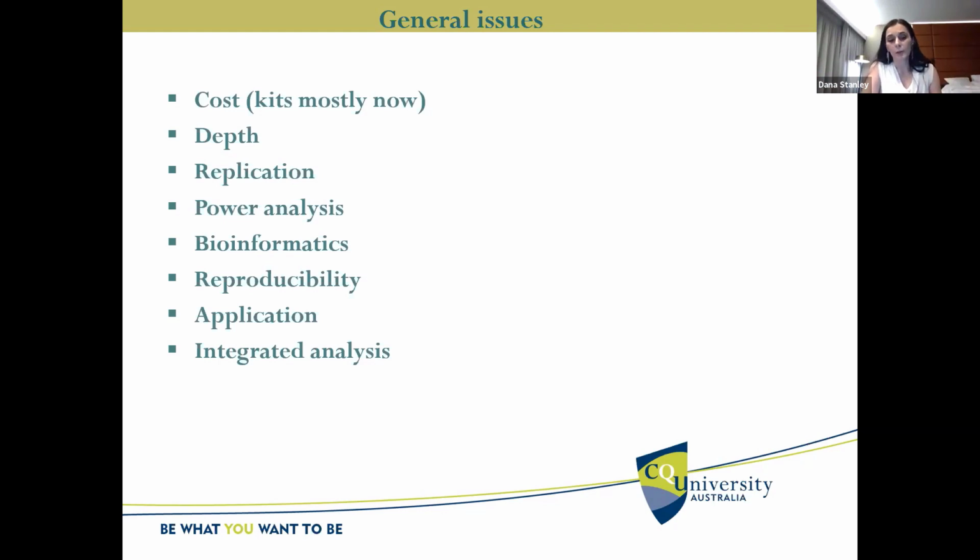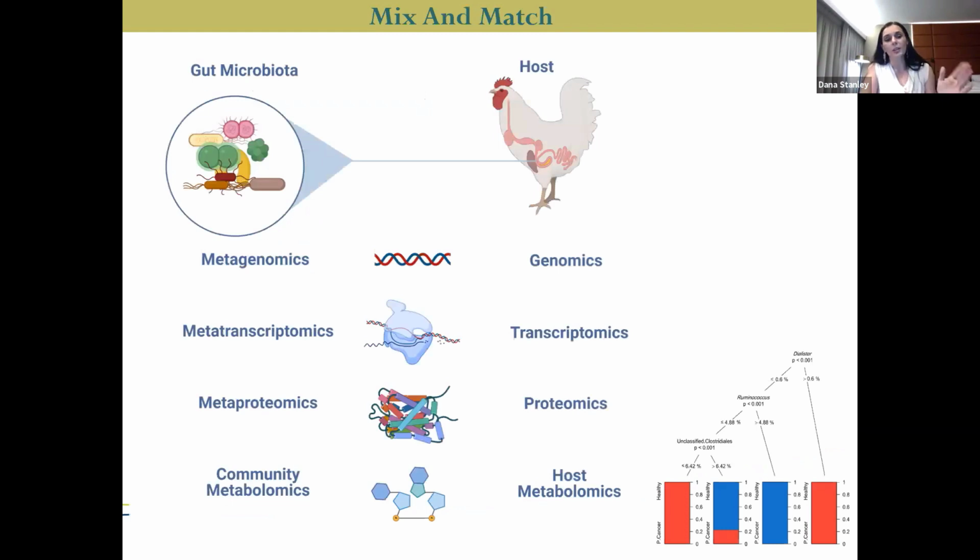There are a few other issues in these areas, but at the end, my final slide is: if we are looking into gut microbiota, we have to look into the host. Everything I presented for gut microbiota, we should ideally do in the host. And if we had millions of dollars to spend on sequencing, I swear I could spend every last cent, because this is a fascinating area, and analyzing this type of data and trying to link it together is really interesting. It's better than playing games on the computer, I promise.